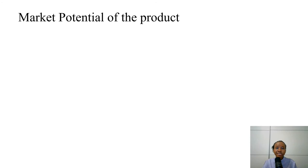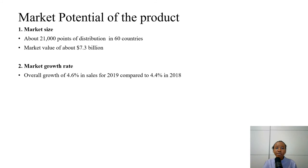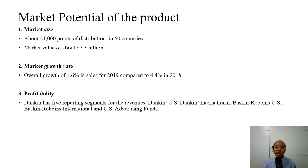For the market size, we can see that the Dunkin brand has over 21,000 points of distribution in over 60 countries, and a market value of about $7.3 billion. Also, for the market growth rate, we can see that the Dunkin brand has been growing by 4.6% in sales in 2019 compared to 4.4% in sales in 2018. And as for how profitable the brand is, the Dunkin group has five reporting segments for the revenues: Dunkin US, Dunkin International, Baskin Robbins US, Baskin International, and the advertising fees of the US.